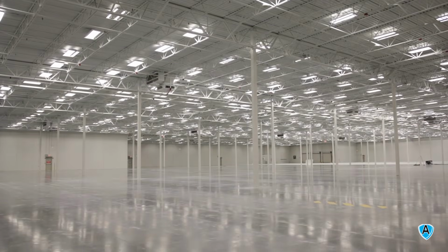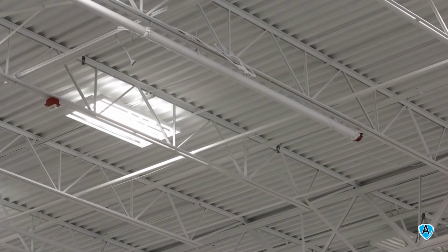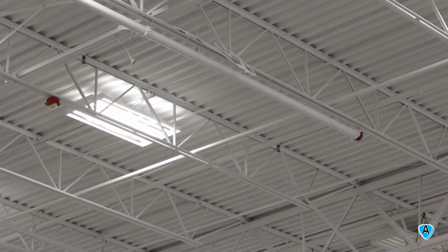Once we got everything knocked down and clean, we proceeded to go through the ceiling, which was the floor square footage of the building, 140,000 square feet. We covered every single sprinkler head, every light, every electronic piece of equipment that they were keeping in-house. Once everything was completely covered, we began the process of painting.